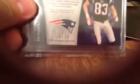Tom Brady jersey card, numbered 12 of 25, so that's his jersey number. Nice one. Then I got a Wes Welker, Hometown Heroes, Patriots jersey card, numbered to 50. I don't know why it's so low numbered, but that's pretty nice. Then to 99, a Wes Welker jersey.